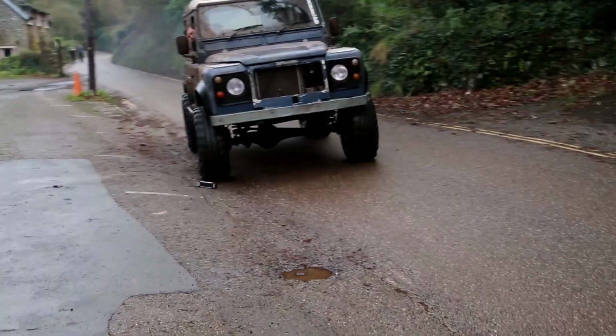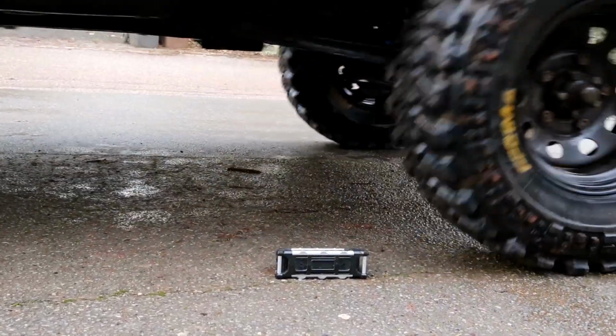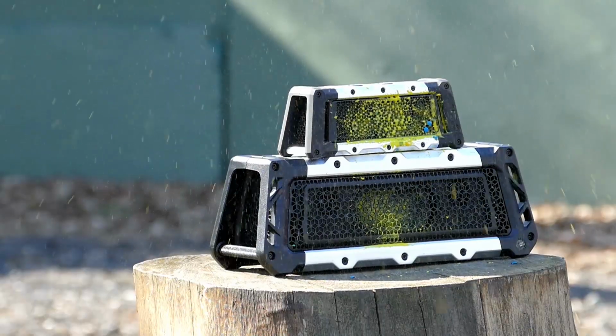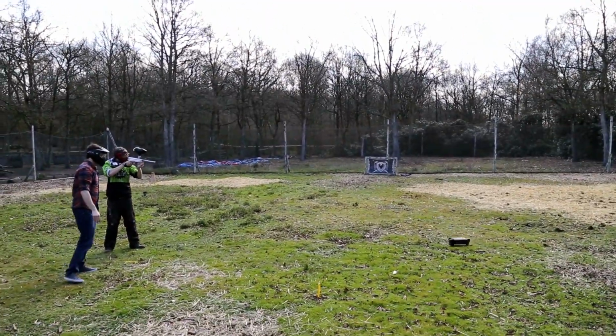In the world of Bluetooth speakers, the Fugoo Tough and Fugoo Tough XL have proven themselves to be more than capable of dealing with punishment. In my previous videos, I've driven over them with a Land Rover, driven them through a river, thrown them off a moving car, shot them with paintballs, and dropped them multiple times. Despite the odd scratch or dent, the speakers still work flawlessly.